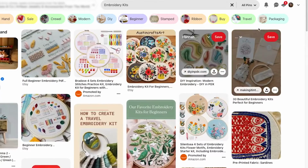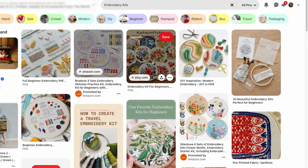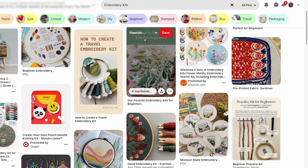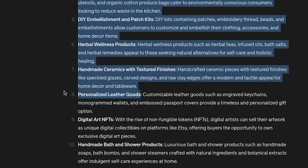This is actually selling the kit, the kit to actually make these, but this image is a really beautiful image showing scissors, DIY inspiration. So something like this, even something maybe like this, but with a badge, fit for an Etsy placeholder thumbnail. Another one that we have is personalized leather goods.